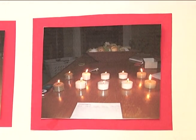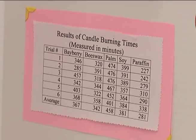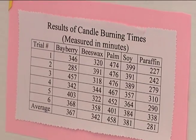I thought the soy ones would last the longest just because from the websites and research I'd done, it seemed like they would distribute the heat throughout the wick and stuff more evenly. But I was wrong. Well, I wasn't wrong, but it was the palm ones.